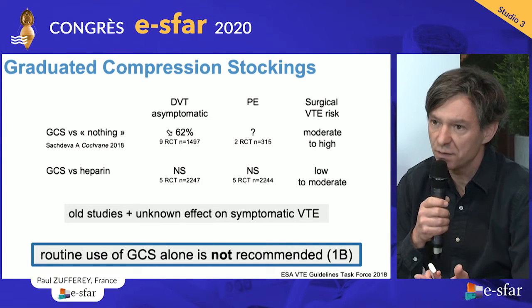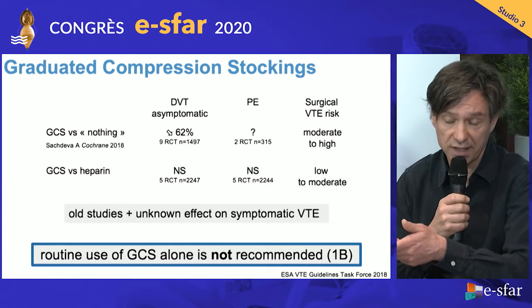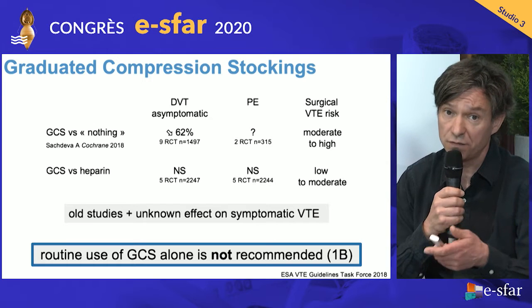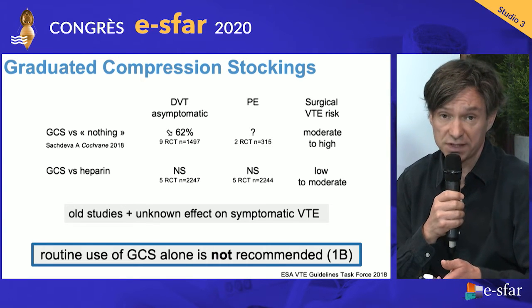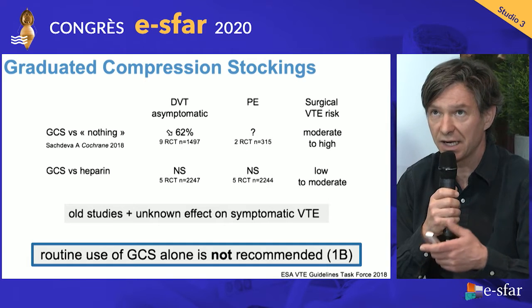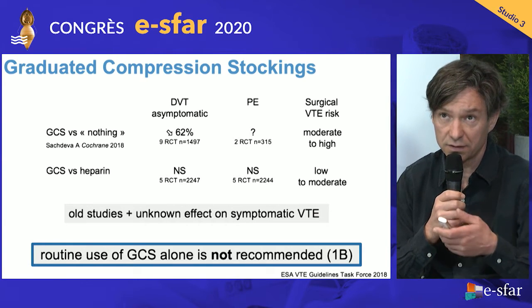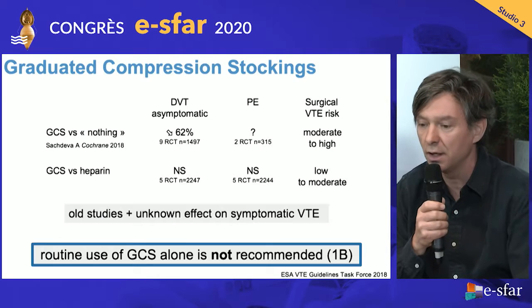Now, before I present you the evidence of these mechanical methods, I first have to explain how the trials were performed and their limitations. They're always randomized controlled trials that we're going to present today. Patients are allocated to a treatment, a mechanical device, and at the end of the treatment, they are screened for venous thrombosis. But most of these thromboses are asymptomatic distal venous thromboses that spontaneously resolve without prophylaxis. So the clinical meaningfulness of these results is questionable. For a strong recommendation, we need to demonstrate a reduction of clinical events, for example, pulmonary embolism.